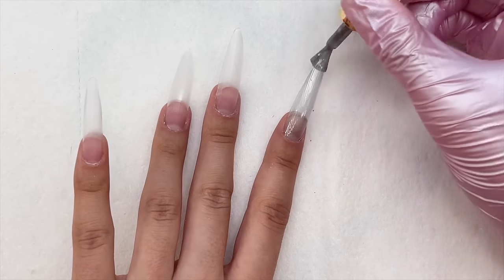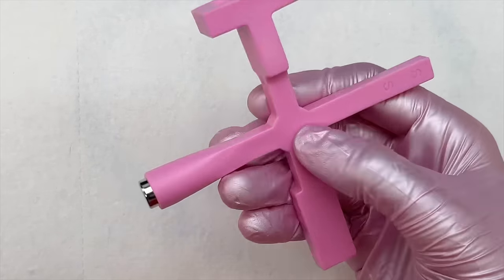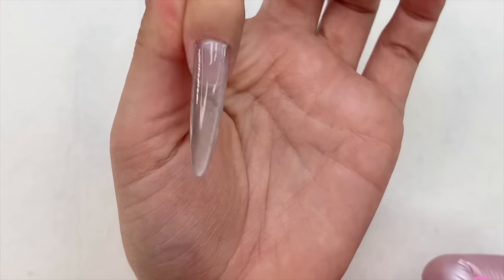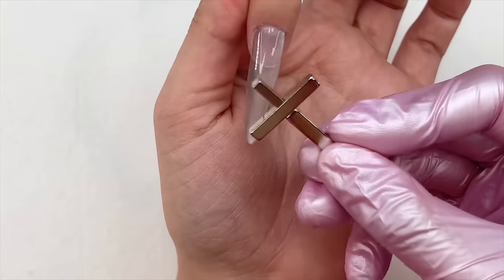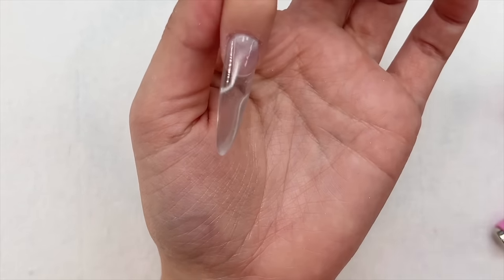And I'm just going to go in with this, and then I'm going to take the Ninja Star magnet. I'm going to bring out, ooh, look at that. Oh my goodness, that is beautiful, stunning. And I think I'm honestly going to have to go in with a layer on all of the nails. I don't know yet. Yeah, I think I am.